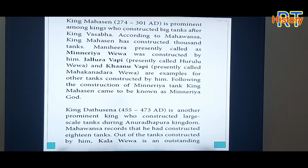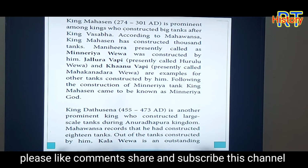King Mahasen, 274 to 301 AD, is prominent among kings who constructed big tanks after King Vasabha. According to Mahavansa, King Mahasen has constructed 1,000 tanks. Minihera, presently known as Minneriya Wever, was constructed by King Mahasen. Jaluravapi, presently called Hurulu Wever, and Kanuvapi, presently known as Mahakanadara Wever, are examples of other tanks constructed by King Mahasen. Because of the great work he has done, the biggest Minneriya tank was built by him. He was known as God of Minneriya at that time. In Sinhala, he is known as Minneriya Deyyo.